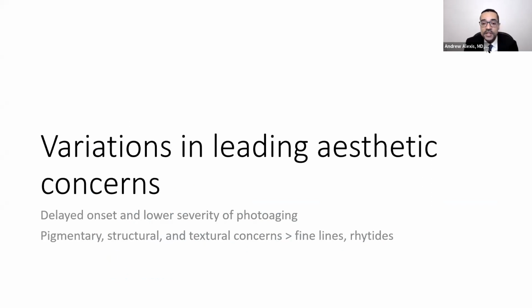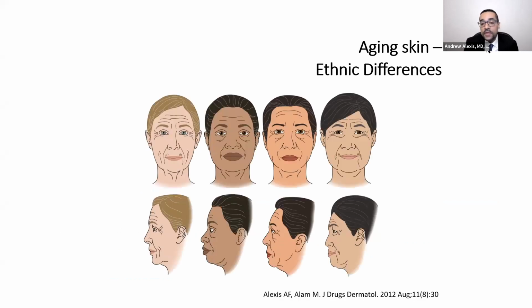With respect to variations in leading aesthetic concerns, we see that when it comes to photoaging across different populations, in more richly pigmented populations, the manifestations of photoaging tend to be delayed as much as a decade or more. They tend to be less severe and can vary as far as priority. So whereas in lighter skin phototypes, peri-orbital rhytids, crow's feet, and peri-oral rhytids may be very prominent and a key concern, this is less prevalent, less of a concern in more richly pigmented individuals, where prominent nasolabial folds and tear trough deformity and laxity in the neck may be more prominent than some of these other features seen in lighter pigmented individuals.